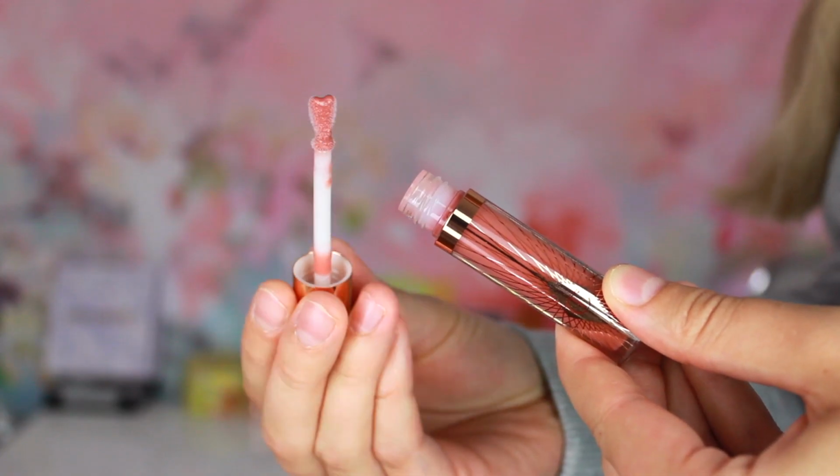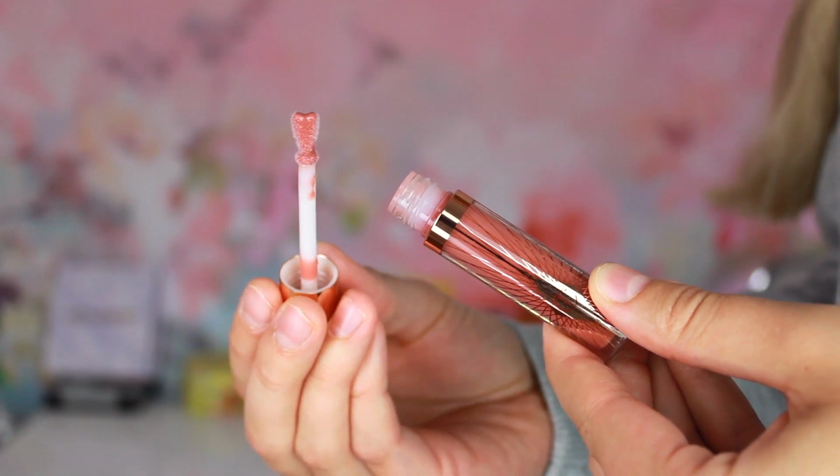And then the other gloss I have been enjoying is from Charlotte Tilbury, and this is actually her Collagen Lip Bath in the shade Pillow Talk. This is the gloss I'm wearing right now. I'm wearing it on top of a lip liner that I'll show you in a bit. But this is a really pretty gloss. It just comes with this sort of like heart applicator, and this color is really, really beautiful.